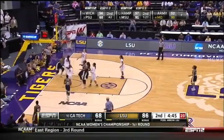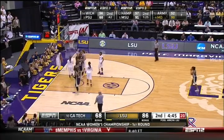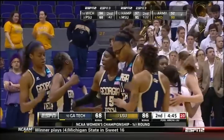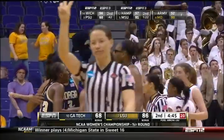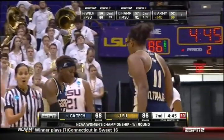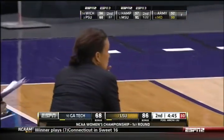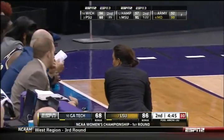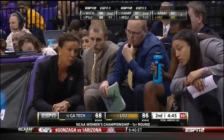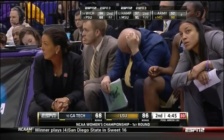Taylor calling for it in the lane. Foul. This Georgia Tech team with its 79.7 points per game still in this game. Look, let me tell you something. The ball game's never over when you have as many three-point shooting threats on the floor as Georgia Tech. So right now, if they can knock their free throws down, keep putting that kind of defensive pressure on LSU, they can get themselves right back in it.